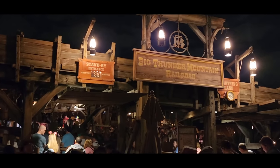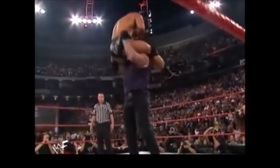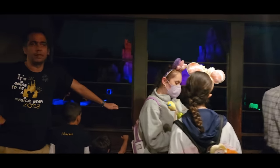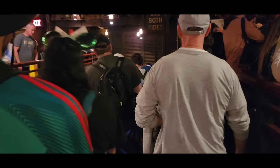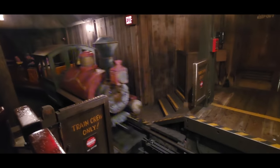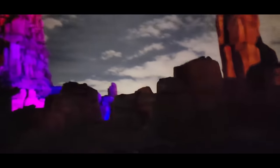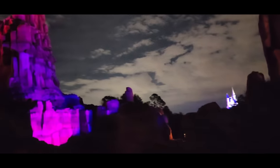Guys, 95 minutes for the last ride. Alright, we have made it in to the line. Just like that, the lift is here. It's time to go on the final ride. One of these days I'll get the fireworks from up here.